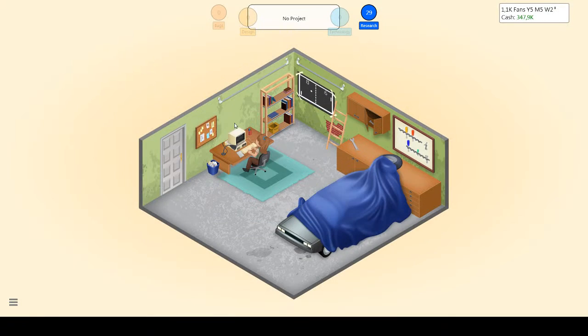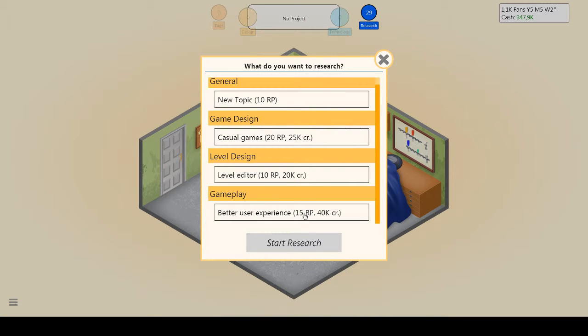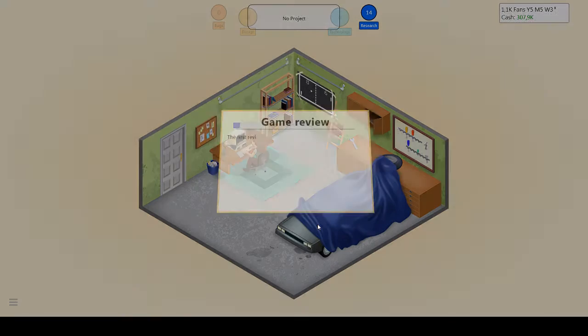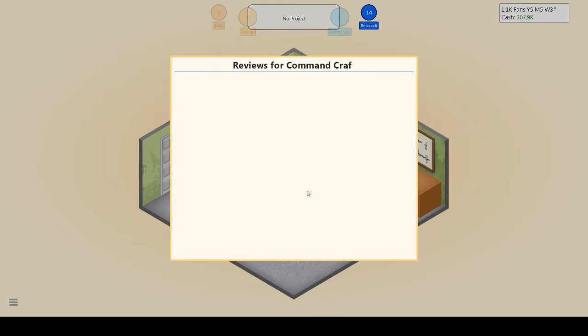Better user experience. Okay, while we wait for the reviews to come in, we'll start our research. See, if we just sat around, we'd already have lost this bit. Reviews came in. Okay, let's go. Give me a 10. Oh!